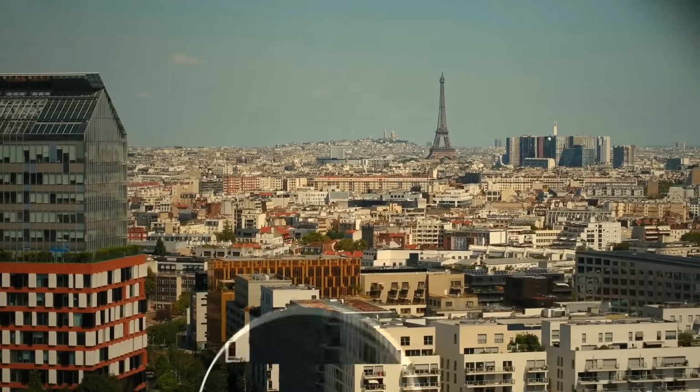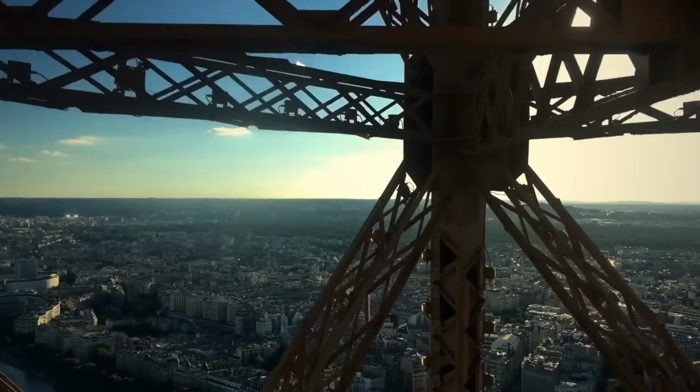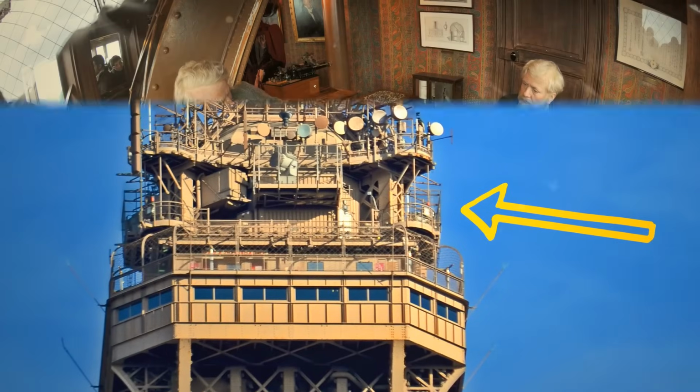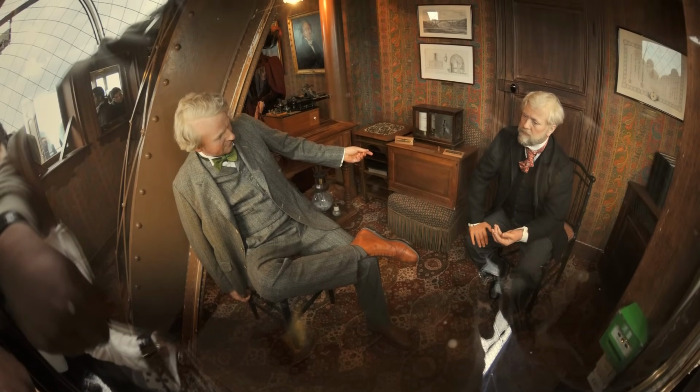Now we're in Paris. See the Eiffel Tower? Inside it, there are restaurants and observation decks. But if you try hard, you can find a secret apartment. Now it's a museum, but it was built so that people could live in it.